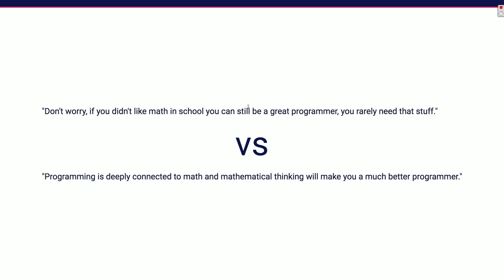And actually, I'm going to set that aside. I mean, it does. But even for a single programmer in a single environment at a single point in time, I actually think these are both true. And it's because there's a loophole. It's the in-school part. Because most of what we learn in school as math is really the dead, dried-up husk of math.